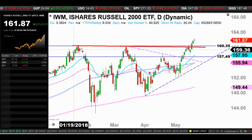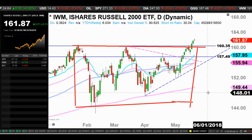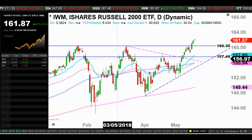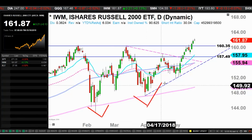Does this look like that we're in a bear market? We are not in a bear market, guys. It is very basic. Downtrend definition is lower highs and lower lows. Where is the lower low? There is no lower low. It's higher lows. That's it.